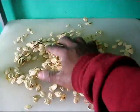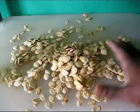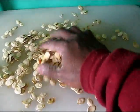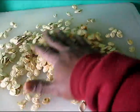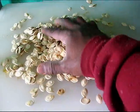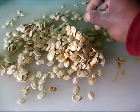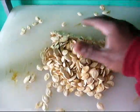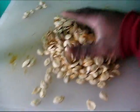These are the pumpkin seeds that I dried out of a pumpkin my neighbor had. He said, look, it's going bad after Halloween, I'm throwing it out. I said, no, give me the pumpkin. So I got the seeds through the pumpkin in my compost pile. Oh, there we go, got all of it.